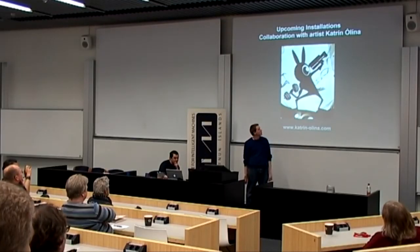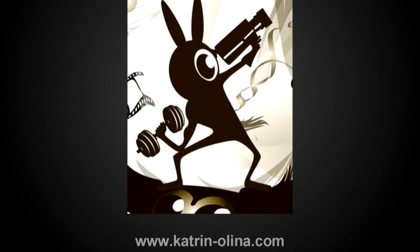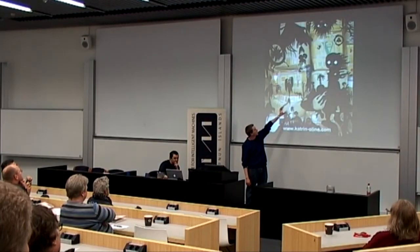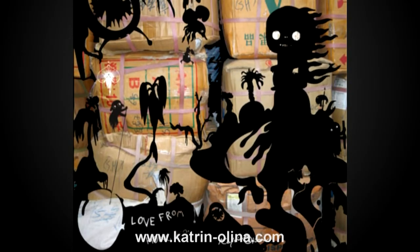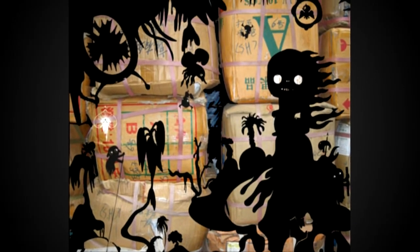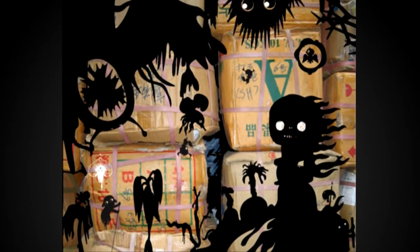Later installations that we are planning on doing, we are collaborating with the artist Katrín Ólína, who makes all these shadow creatures. And here you can see some examples of her art. And the idea is to get these characters alive into a scene with your own shadow, so you can interact with these characters in all sorts of ways.